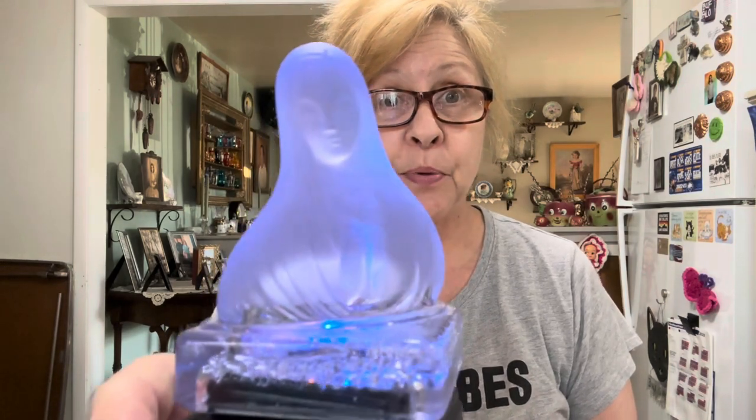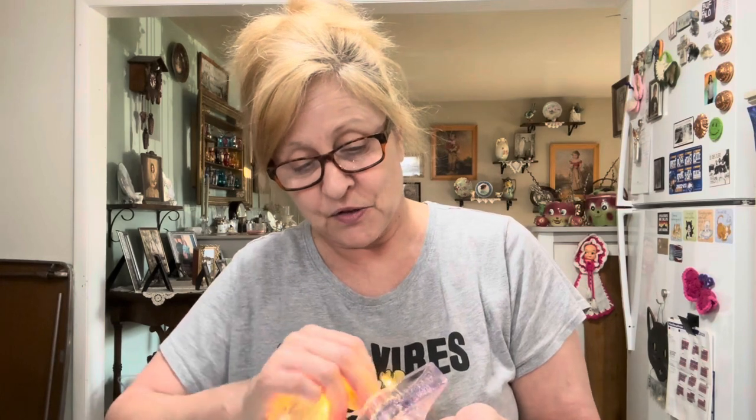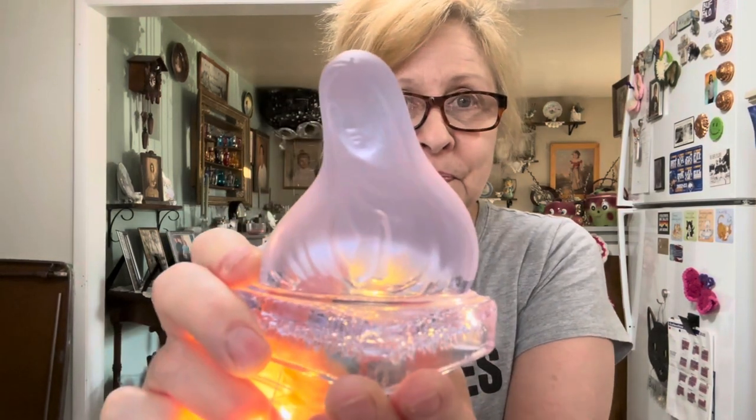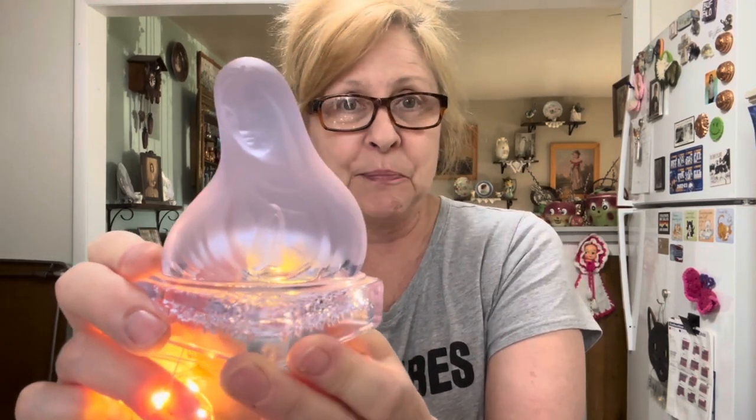So you know me, I couldn't stand it. I had to go get a light base so I could show you how pretty that looks with lights up underneath it. And I also brought out some fairy lights. So I'm gonna stick a few of these up here so you guys can see that as well. So I only put a few in there, but I wanted you guys to get the idea. So I thought she was very pretty.